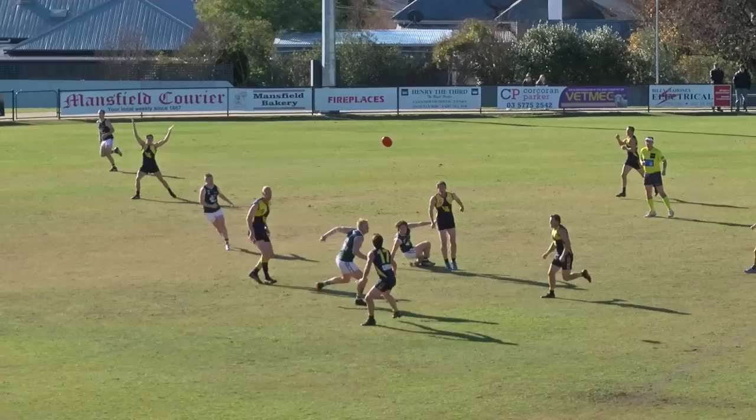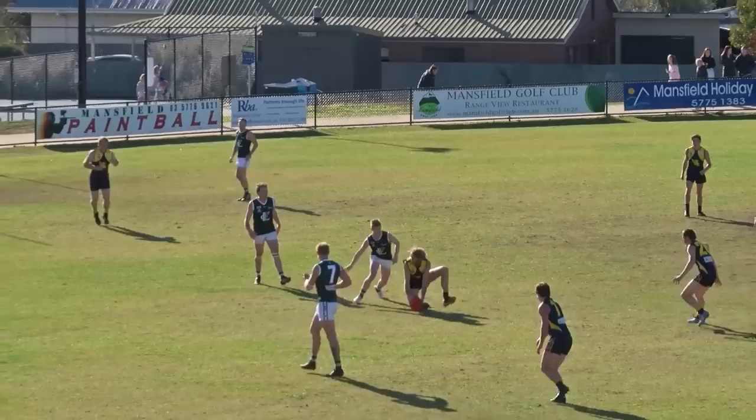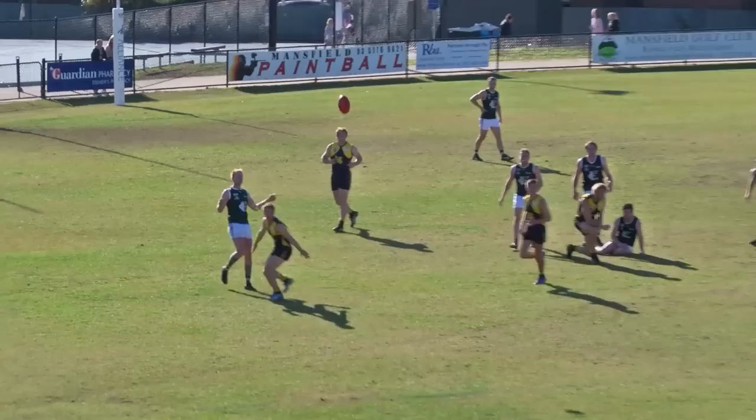Handballs it out to Guy Murray. Murray goes out to Rossi Brown. Rossi Brown, left foot kick. Lovely kick. Rossi Brown on Lawton. Stopped it at centre half forward. And he's tackled. No free kick, says the umpire. A golden opportunity slips away there.